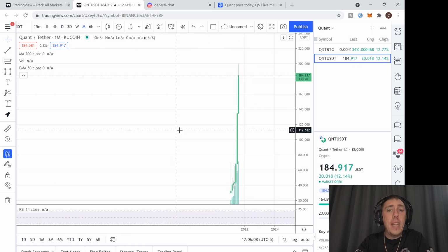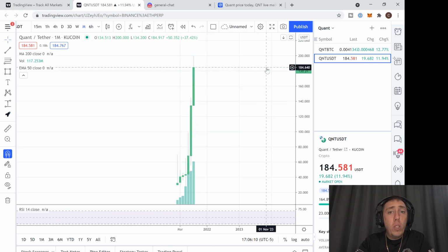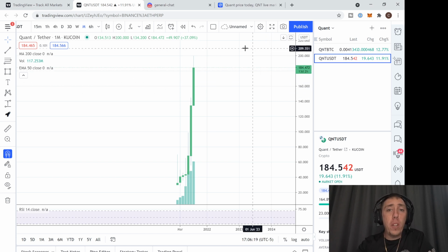Let's go ahead and get rid of that, and we're going to start with our top-down analysis. Now, usually for my top-down analysis, I like to start with either the quarterly charts or the monthly charts. Since it's such a new coin, we don't have a quarterly chart that really makes sense, so we're going to look at the monthly chart.